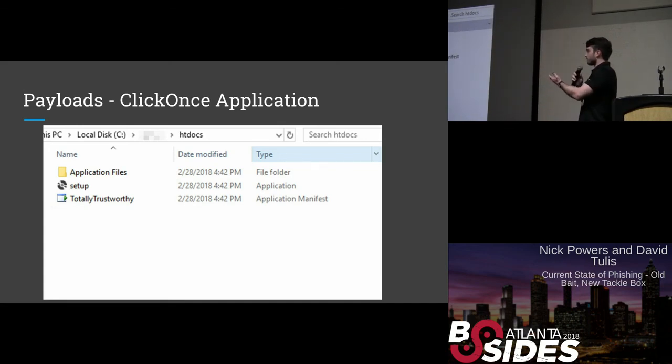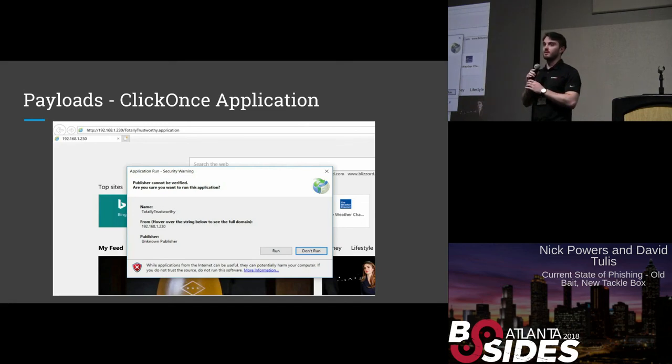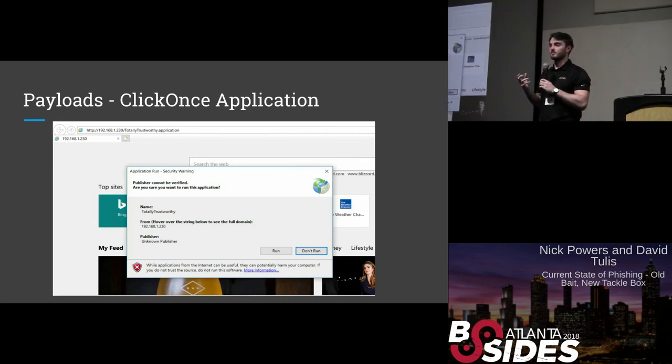This is what my web root would look like. My application that's going to execute is called Totally Trustworthy. When you actually are presented with the payload, this is a very unique prompt, which might make it a little more believable. Also, if you can invest in a code signing cert, it would make it incredibly believable. But we get this prompt, and you can see we're in IE, and you could reference some stuff that David already talked about, those cool Apache mod rewrites you can do.